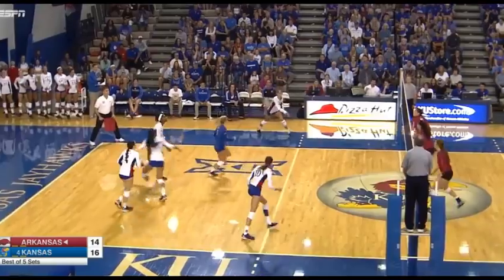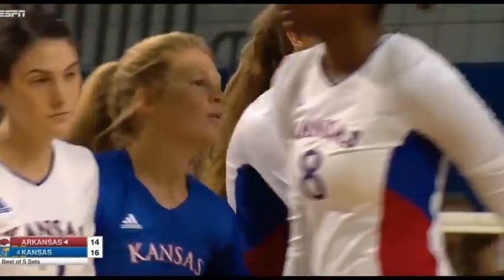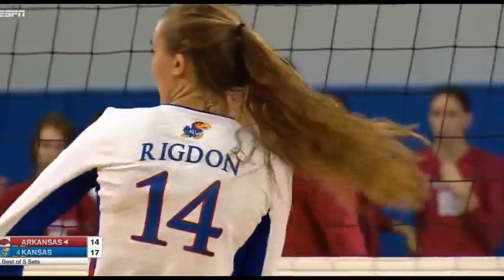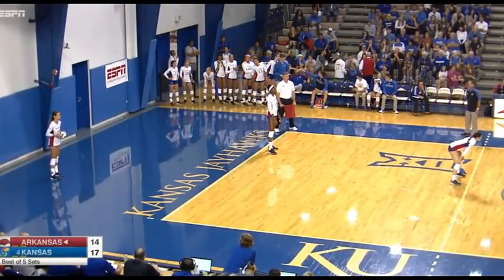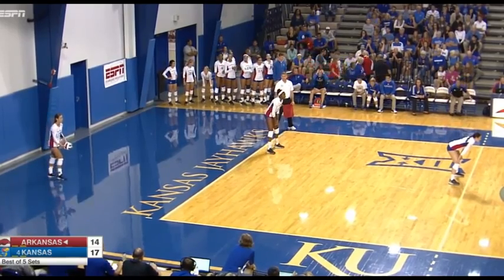Feely runs it down. Rigdon swings away. Boy, Havili able to track that ball down and make a good pass to Rigdon. And you wonder how she gets this ball through, but how about that set on the run from Havili? But she gets that, she goes down the line, just sneaks it under the most right hand from the Arkansas block. Here's Maggie Anderson.